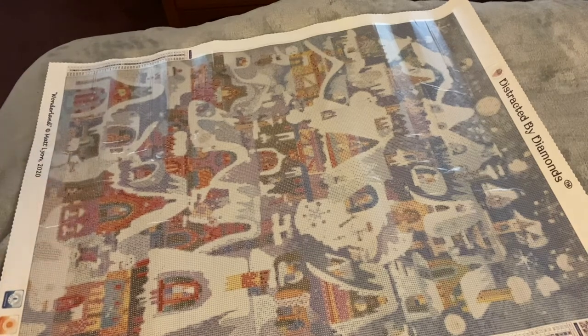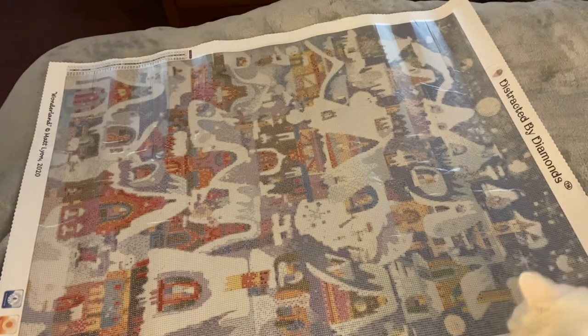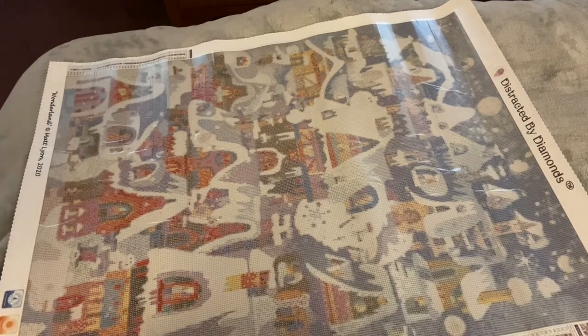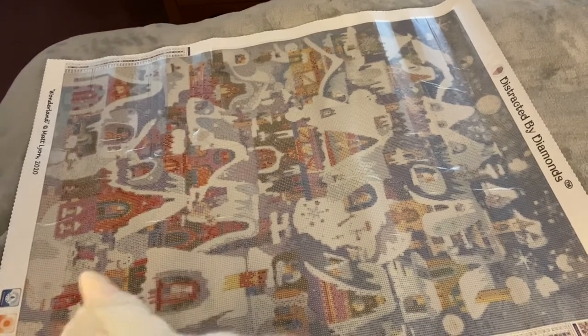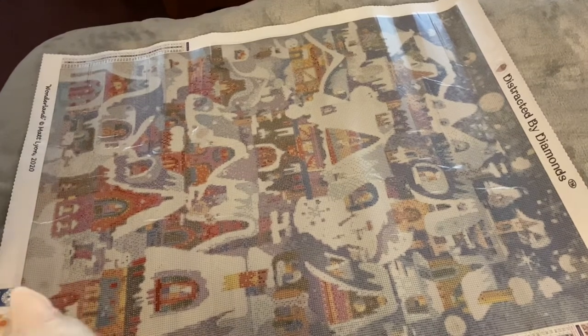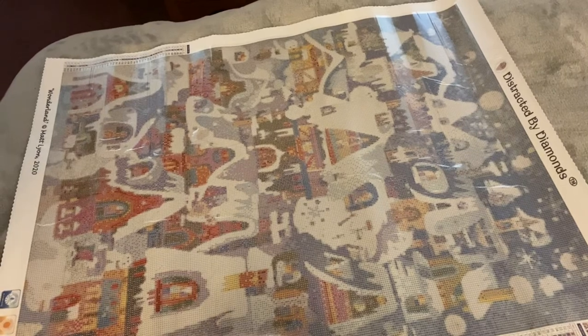I believe this is the only piece that they have by Matt Lyons. I'm not 100% familiar with all of the kits that have been offered through Distracted by Diamonds. I'm mainly familiar with Geneva Bowers and Puffy Gator. And yeah. All right, you guys. I think it's time for me to put this away before little Miss Sophie decides that this is going to belong to her and I'm not going to be able to actually complete it.